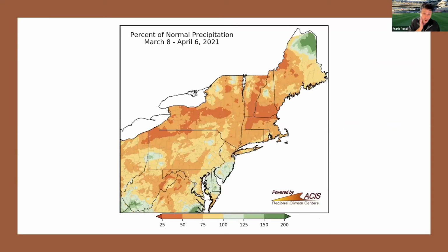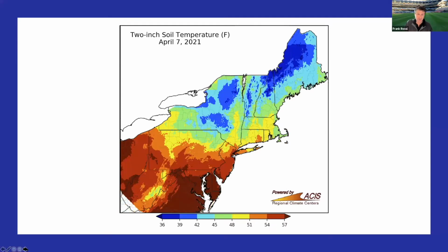But overall, in the last 30 days, much of New York State is 25 to 75% of normal. So we're certainly not at normal rainfall. We're going to be a little bit on the dry side. There's some reprieve coming for sure in the next couple of days, but no one thinks it's going to be a big soak, maybe an inch if we're lucky, but it might just be a quarter or a half in some places.